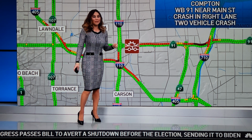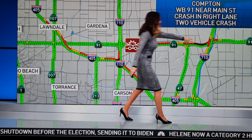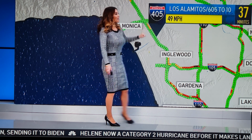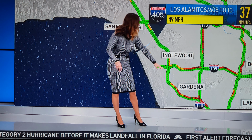West 91 near Main, the crash is in the right lane, and now the backup extends to the 710 if you're making your way towards the 110. From there, North 405, Long Beach, the 10 is going to take about 37 minutes. Speeds in the 40s. It's slowing down a little bit in the Torrance area.